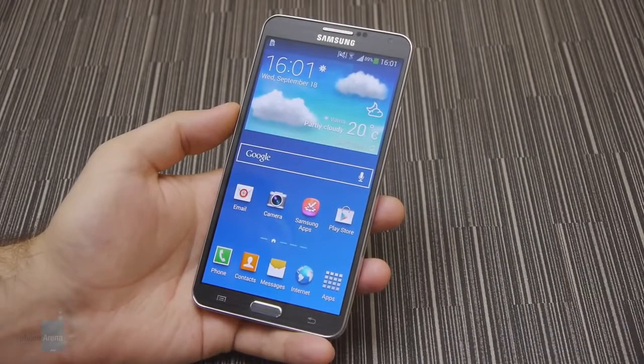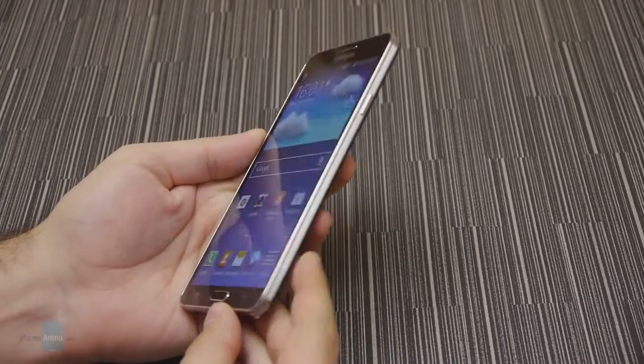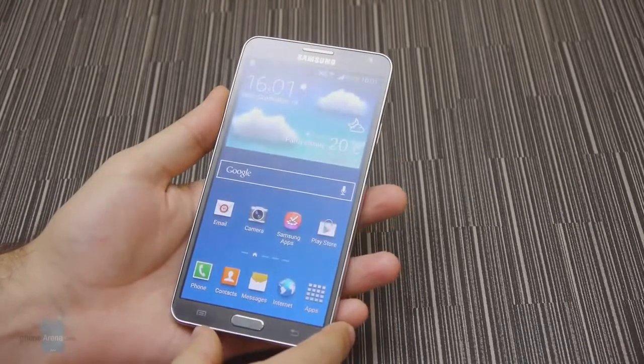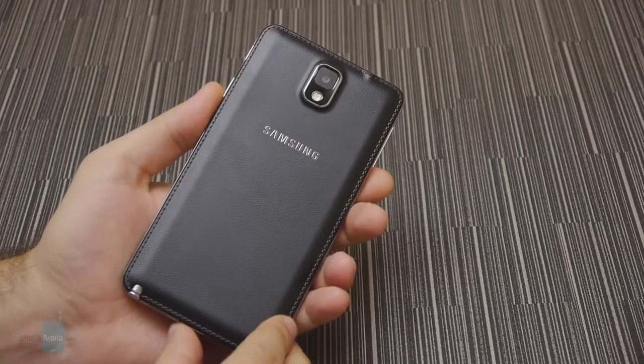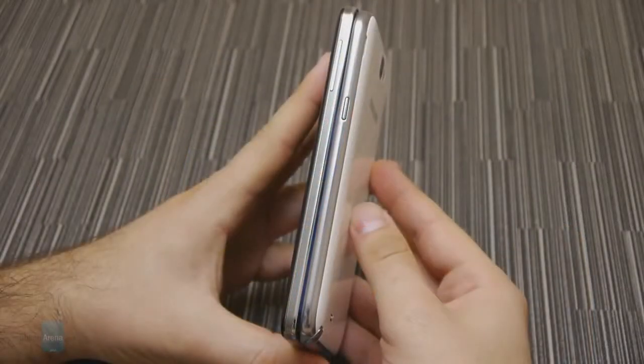So as we already stated, the Samsung Galaxy Note 3 is thinner and lighter than the Note 2, even though it comes with a screen that is larger by 1/5 of an inch. As a result, the new model is indeed more compact. The difference isn't vast, but we can definitely feel it while holding the two side by side.